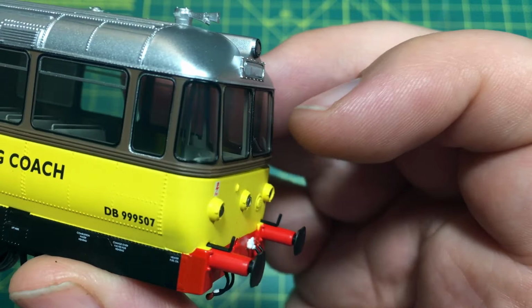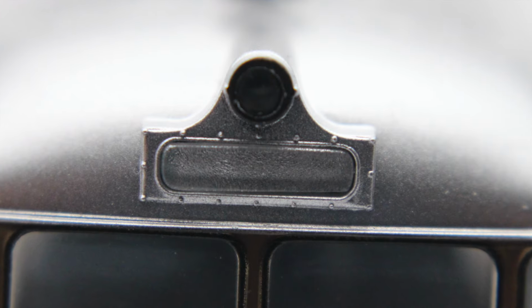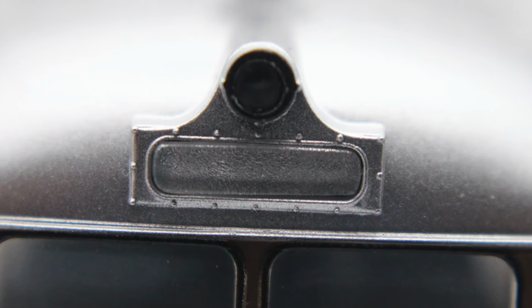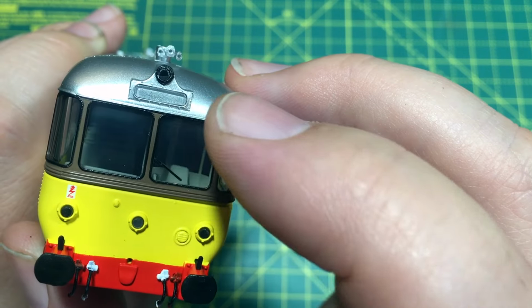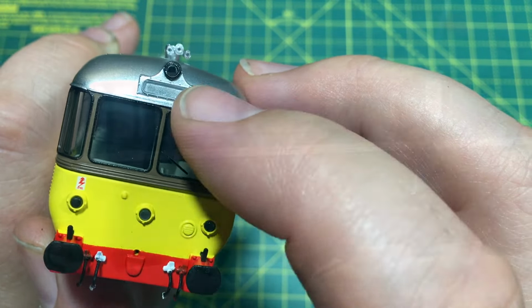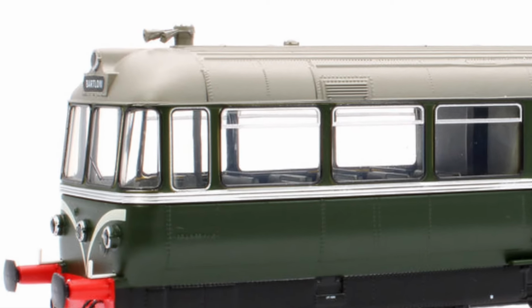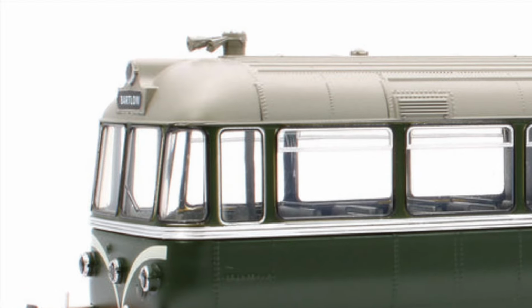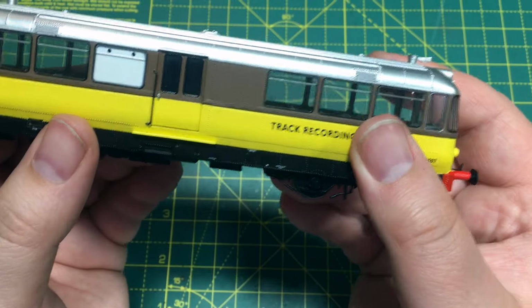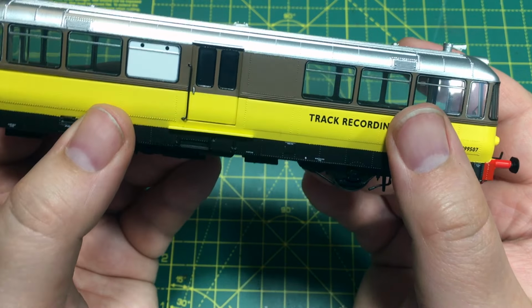Again, quite a complex shape with lots of compound curves, and then at the top here we've got the destination board. Now this does light up, but on this particular model there's no destination written in there, although I believe that those in the BR Green livery do feature prototypically accurate destinations front and back, in keeping with the branch lines that the real versions would have been employed on.